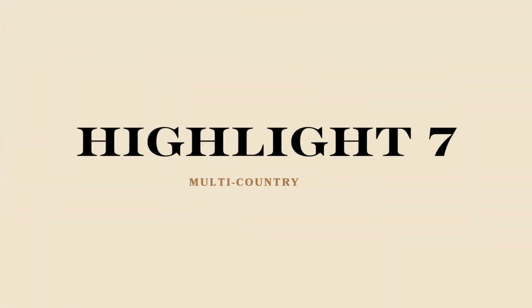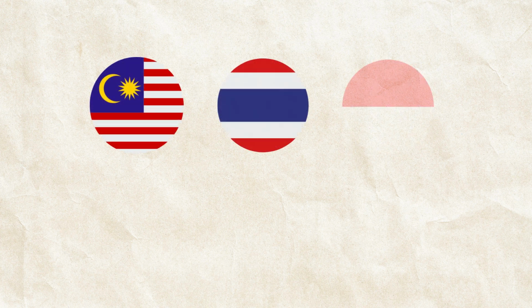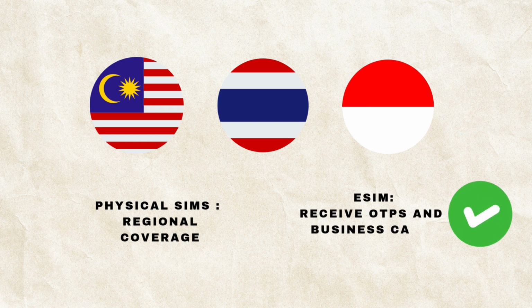Highlight 7. Multi-country trips. If you're also visiting Malaysia, Thailand, or Indonesia, some physical SIMs offer regional coverage. But with an eSIM, you can keep your home SIM active. Great for receiving OTPs or business calls while using mobile data abroad. So for multi-country trips, eSIM gives you more flexibility.